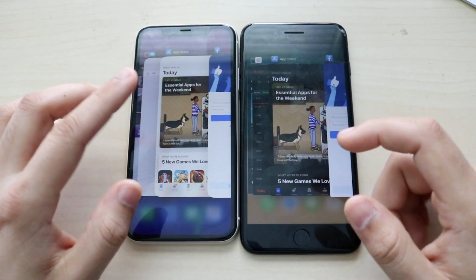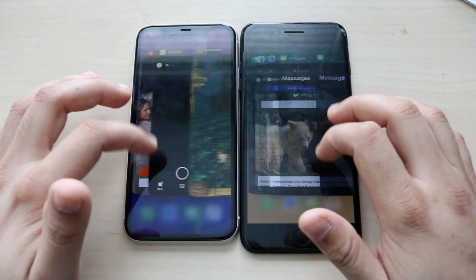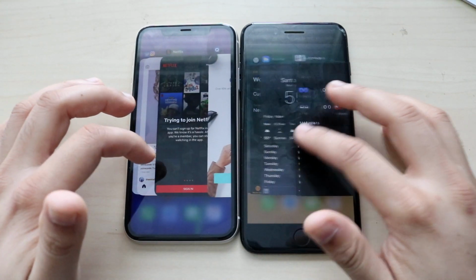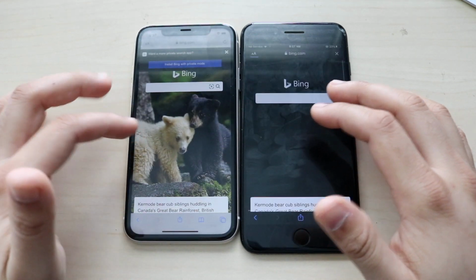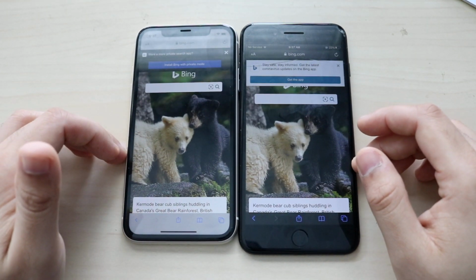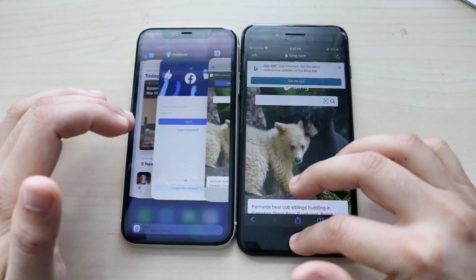For sure I was expecting the 11 to do a little bit better, like with the App Store. I was expecting it to keep that in the background a little bit longer, but I guess it's not that big of a deal. We can go back to Safari. I wonder if it can keep Safari in the background. And it did. And the 7 Plus ended up restarting where the 11 actually was able to keep that in the background. And that's a really, really cool thing. I like that a lot.